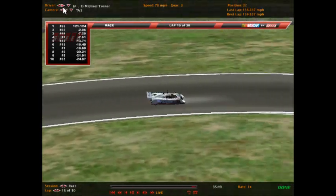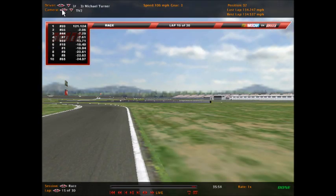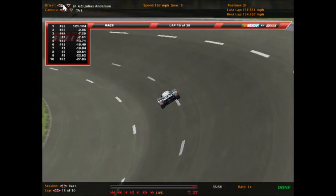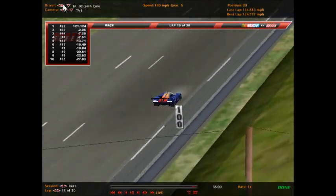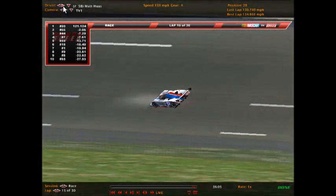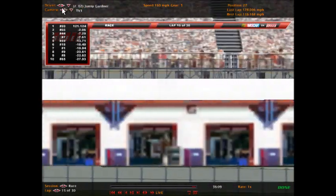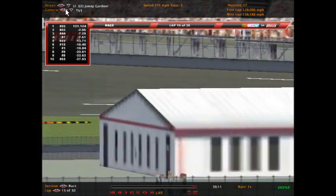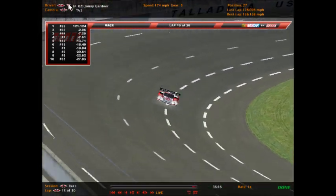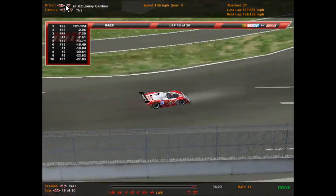There's the last car running. Michael Turner's the last car on the lead lap in 32nd position. 31st right now is Julius Anderson in his Sauber Mercedes. Seth Cole in 30th. 29th is Al Legacy. 28th is Matt Haas. Johnny Gardner's dropped to 27th at the moment in his Target Lexus, as he led early on in the event, but apparently something must have gone awry on his machine.